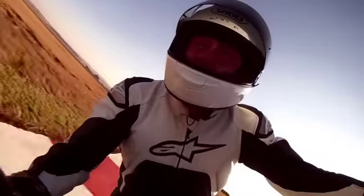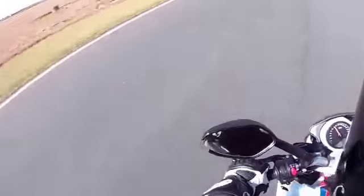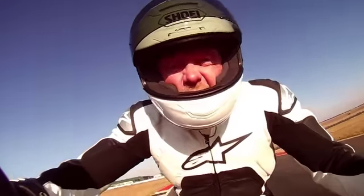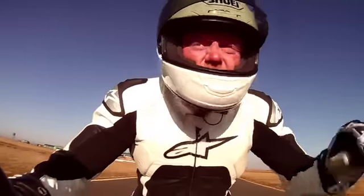What a brilliant bike! The MV is fulfilling all of the promises that it gave me on the road, where it is a mad, mad motorbike. And on the track, exactly the same. Bonkers.